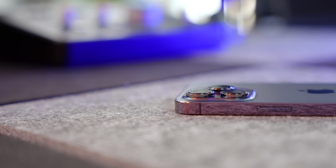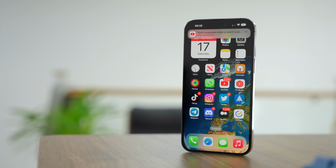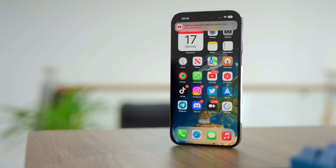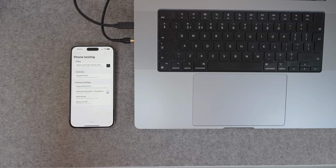So, what do you want to know about the iPhone 14 Pro Max? What excites you about it? What doesn't excite you about it? What has Apple done to this phone that bothers you? What questions have you got running through your mind before you buy one of these? And also, which device are you considering switching from? Is it the iPhone 11 Pro, the 12, the 13, or are you going from the 13 mini like me to the big one?